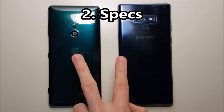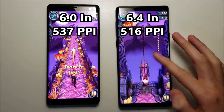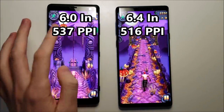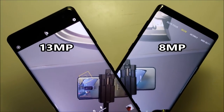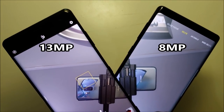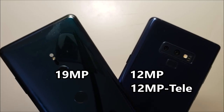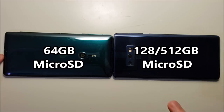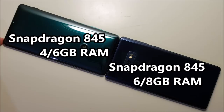Alright guys, now for the specs. The Samsung has a larger display, but both are OLED. On the front, the Sony is a 13MP camera, and on the Samsung it's 8. And on the back, we have a single versus dual camera setup. Both phones support microSD. But the Samsung has more options for storage. The Samsung also has a larger battery. And the Samsung has an option for more RAM.